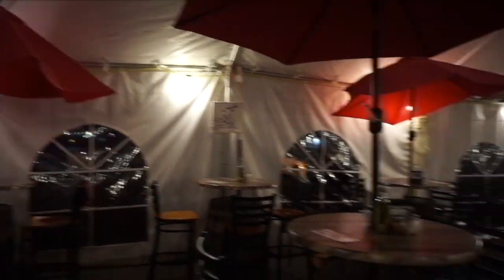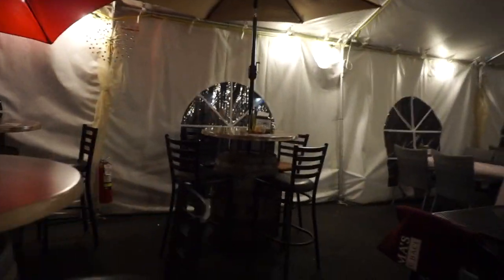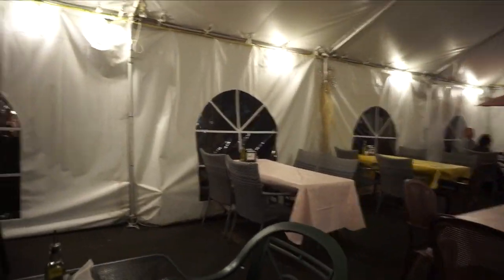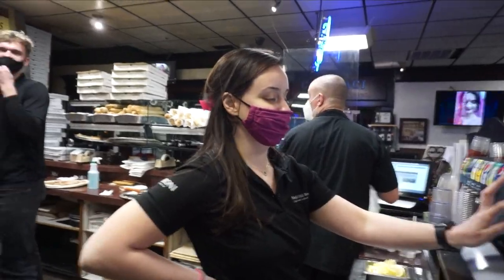This is our outside area. This is kind of where all the magic happens. This is our outside area. All right. Okay, guys. Woo!